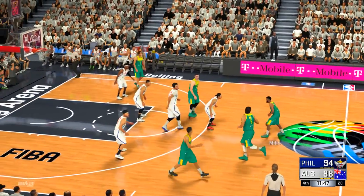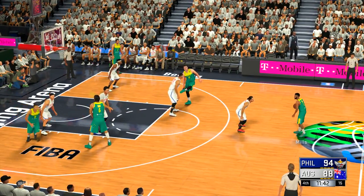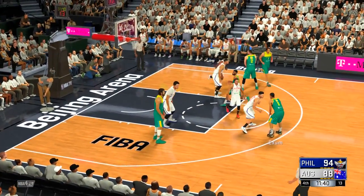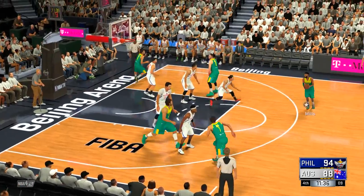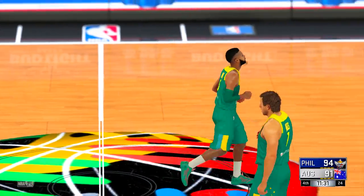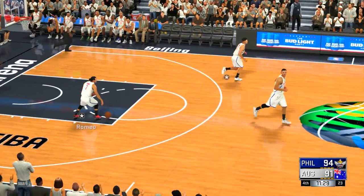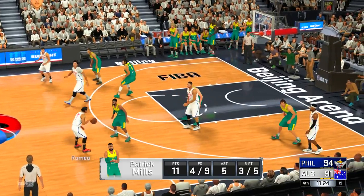And here's Mills. The feed to Exum. The dish to Ingles. He kicks it to Mills. Sinks the triple. Mills has gone 4 of 9 in field goal attempts.